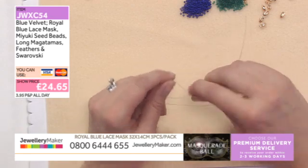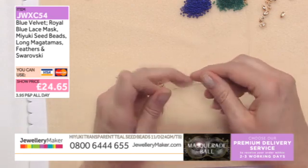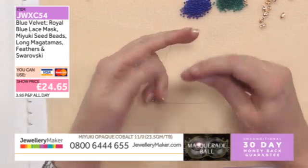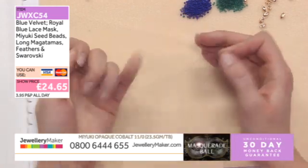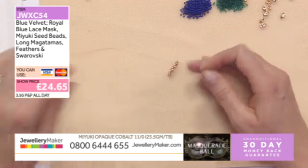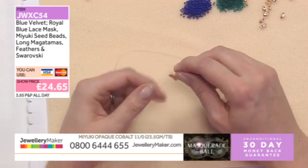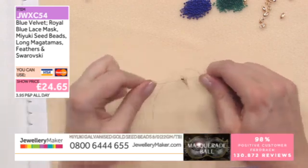She says 1, 2. And pull that tight, and then just do another one. You might want to secure the knots with a little dab of glue. You might want to weave the ends in. Actually, as long as you've got a nice secure knot, usually you can just trim them off at this point.